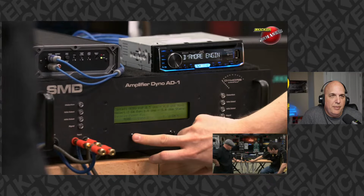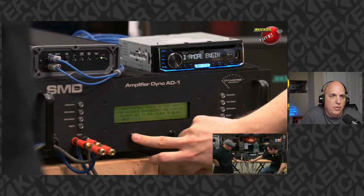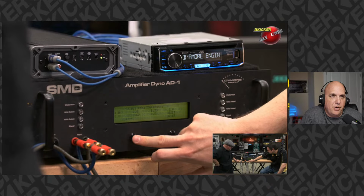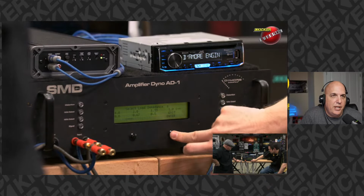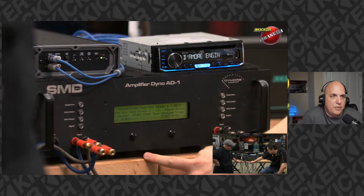Yeah, the good thing about that power across 2 different ohm loads is that when you have your impedance rise, you're getting a lot more volume. So that's a really good thing about the way these amps are set up.